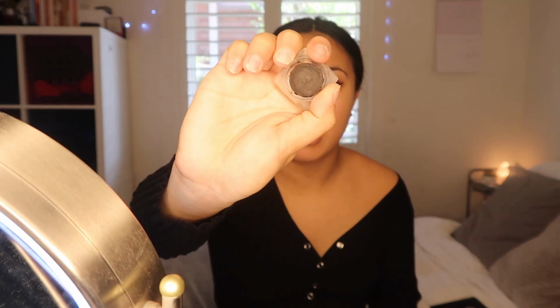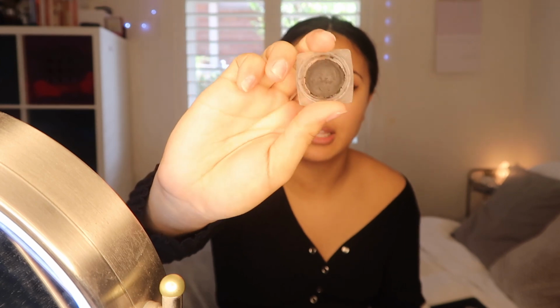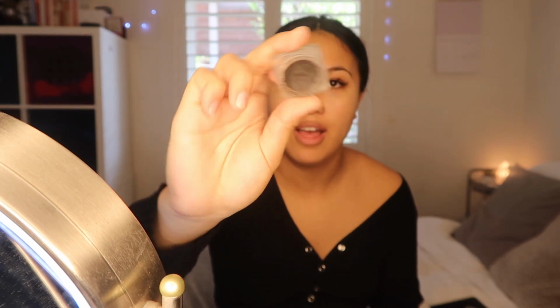I never use this ever. I used it like 3 times and that was enough to call it a day. Look how much this is dried up. It is disgusting. It's more gross than my fingernails right now.